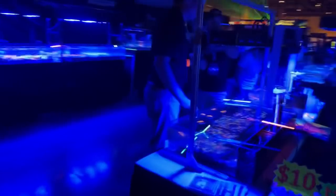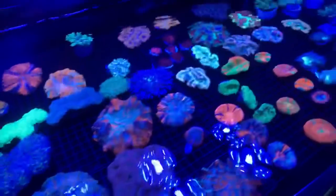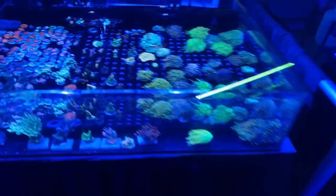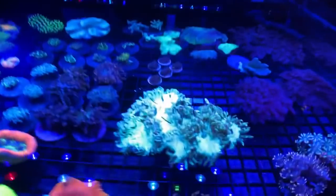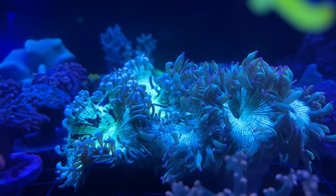Row one. Tons and tons to see here at Aquashella. Two more of these shows this year in Chicago and Dallas. Look at these guys. Doing good, how are you?